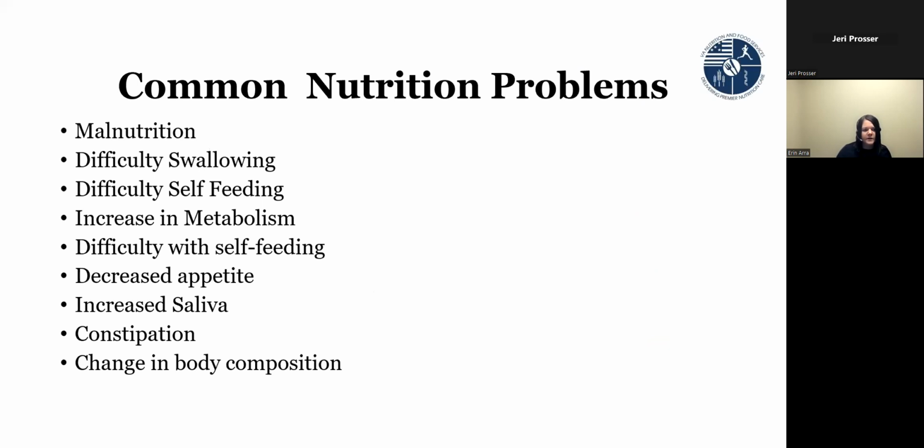So this is not an exhaustive list, and I jump around a little bit with this, but common nutrition problems with ALS. A big one is malnutrition. It occurs in about 55% of patients with ALS, and it impacts survival. There are a lot of different factors that I'll go into that may contribute to malnutrition.